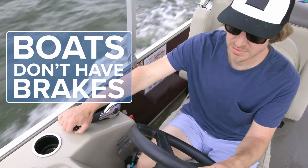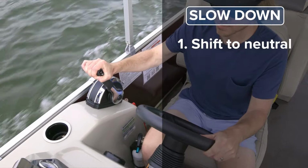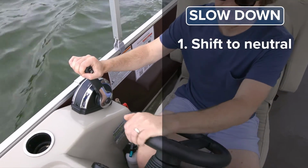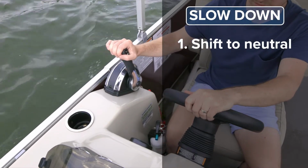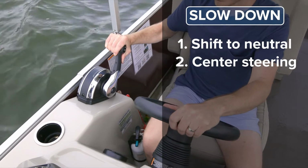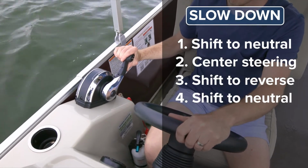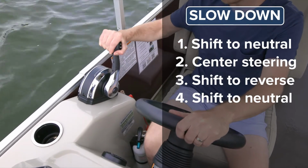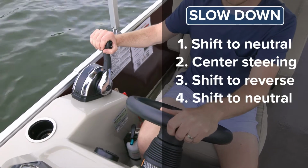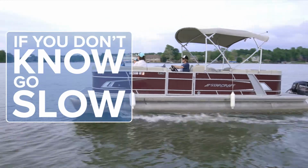Boats don't have brakes. The way you slow down is to first put the throttle in neutral. This will only stop the propulsion of the boat, but the boat will continue to coast in the direction it was going. To slow down and ultimately stop, you need to center your steering first and gently apply reverse throttle until you are stopping. Then return the throttle to neutral. And to keep your passengers from lurching all over, it's nice to let them know you are putting the boat in reverse.